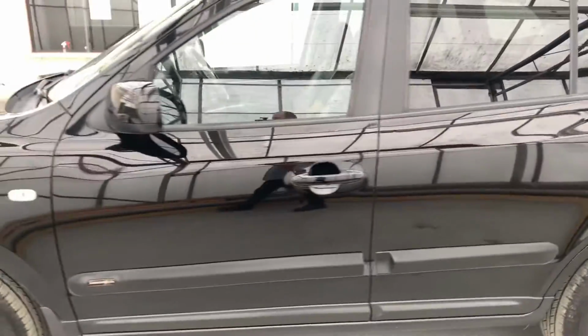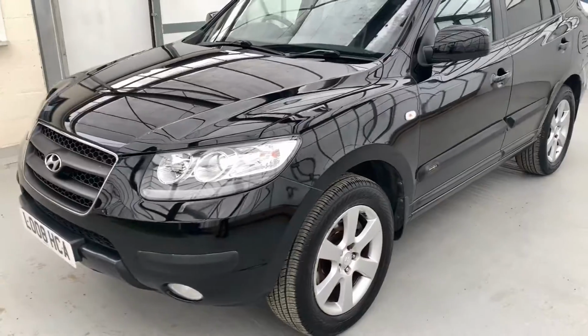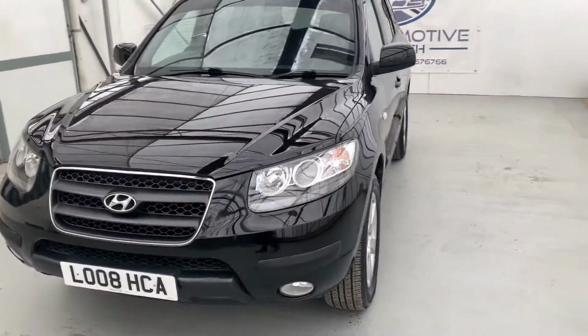Whilst on our car, we've given it a fresh MOT, full 102-point independent mechanical inspection, given it a service and replaced the cambelt and water pump.